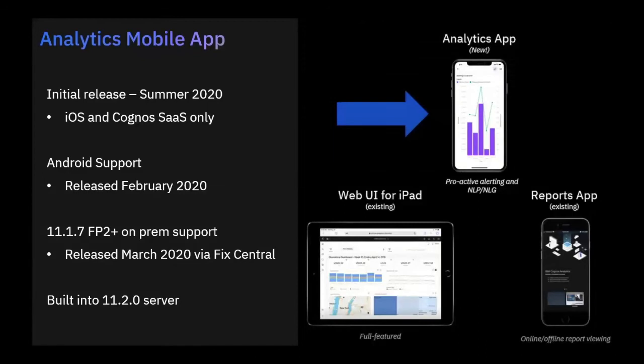Next, I'm going to jump into the mobile app. We have released a new analytics mobile app that works with pinned visualizations, supports pin boards, sharing and notifications. In the initial release of summer 2020, we supported iOS and cloud only. We've added Android support in February 2020, and we've added on-prem support just last month, March 2020. So you can download the updater from Fix Central for 11.1.7 Fix Pack 2 and onward. If you are on 11.1.7, you will be able to use this mobile app, iOS or Android, on-prem or on cloud. You just need an updater.